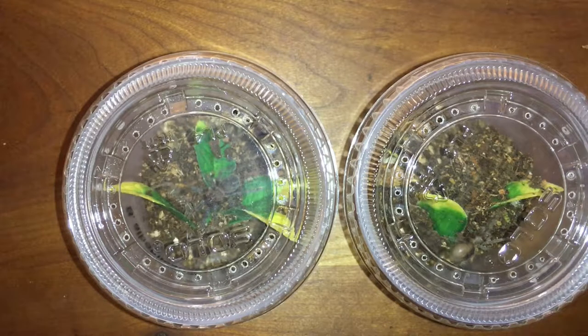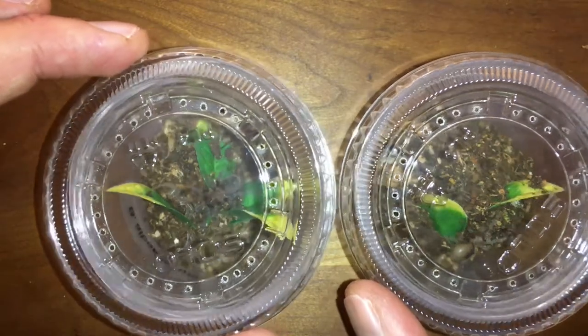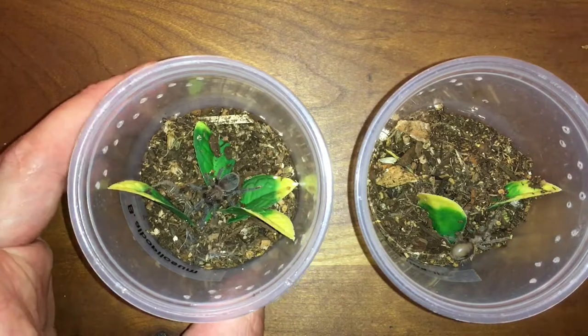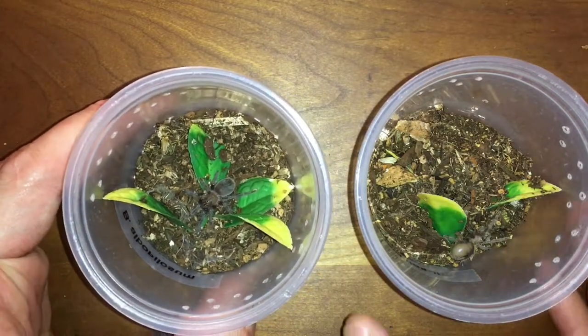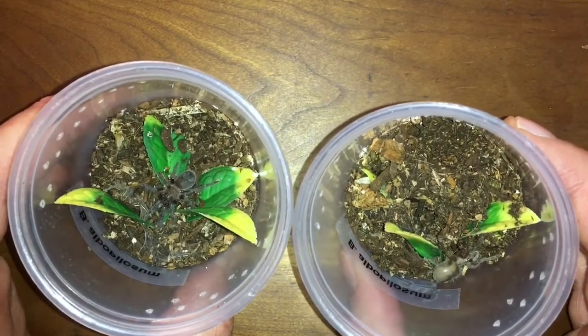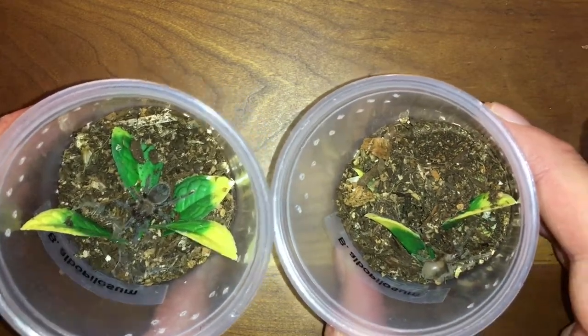Alright everyone, here is my question. Both of these tarantulas were sold to me as Brachypelma albipelosums, and they look pretty different. This one here, the darker one, just molted a few days ago. And the one over here hasn't molted in a while, but it's more of a tannish color.